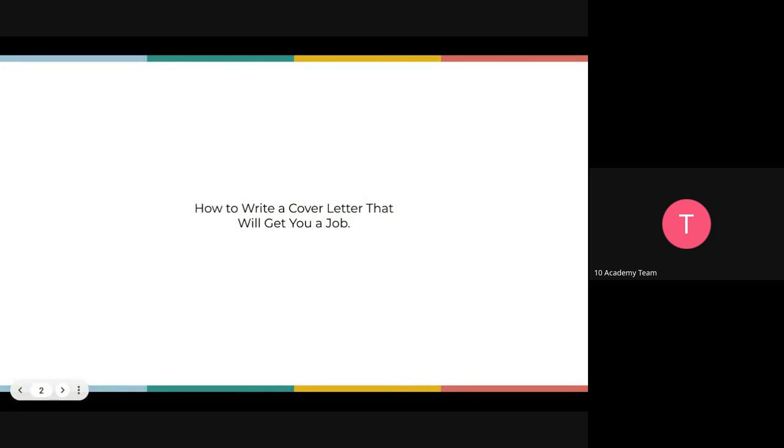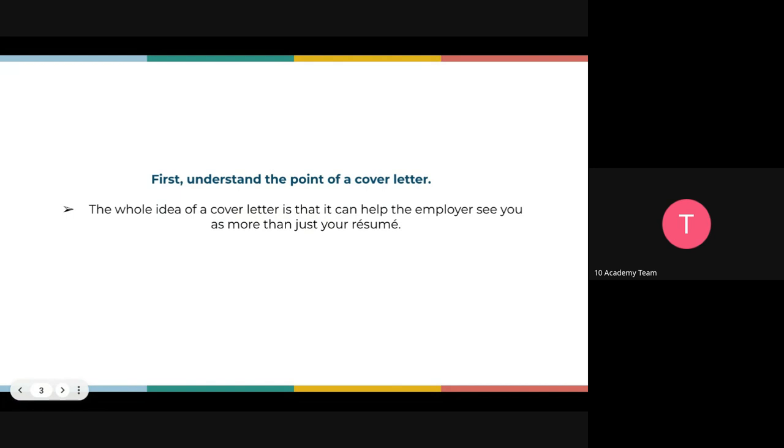So, how to write a cover letter that will get you a job? First and foremost, we have to understand the whole point of a cover letter. The whole idea of a cover letter is that it can help the employer see you more than just your resume. Because in your resume, we get to write just bullet points, very straightforward. But in the cover letter, we have to let the employer know us more than just the bullet points we put in our resumes.